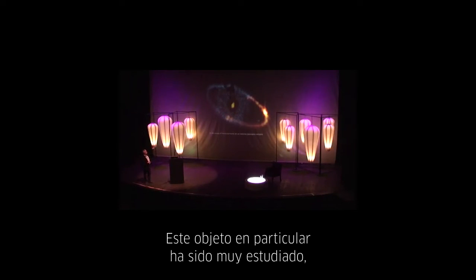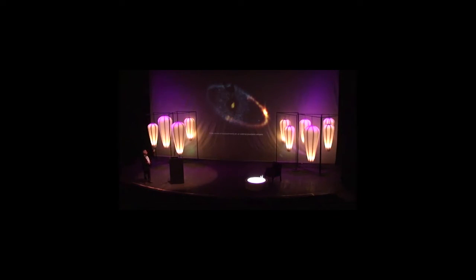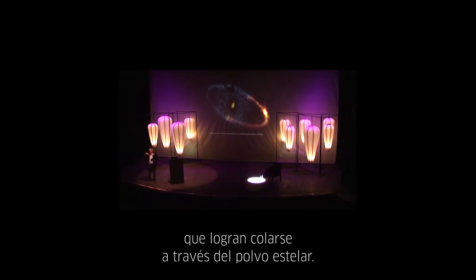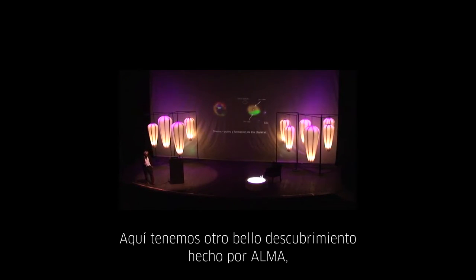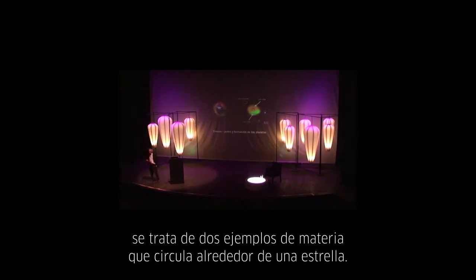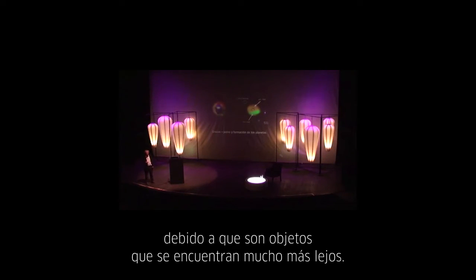Now this particular object is very well known because it's known that there's a planet which is circling around that star. And the supposition is that it's so thin because you have two planets which are sort of shepherding this very thin debris disk around the star. Other examples, and a very nice discovery of ALMA, those are two other examples of matter which is circling around the star. They are less detailed than this image because those stars are far away.